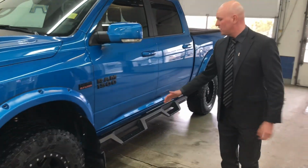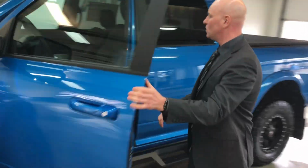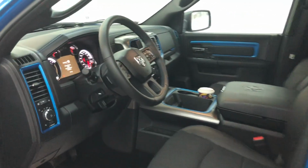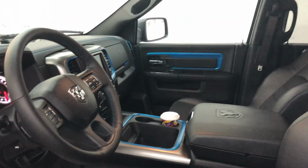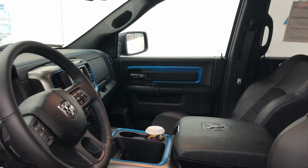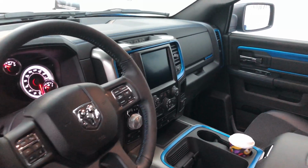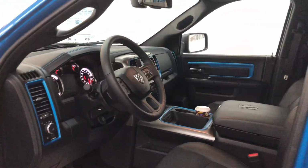You're gonna notice in the interior here, a lot of the Rams look the same from about 2013. They're always improving the technology, but the one thing, you see that 8.4 Uconnect screen system right there? The one thing that's different there is you have Android Auto, Apple CarPlay now, and also pinch to zoom technology. Plug in your phone, you have Google Maps there, so that's something different.